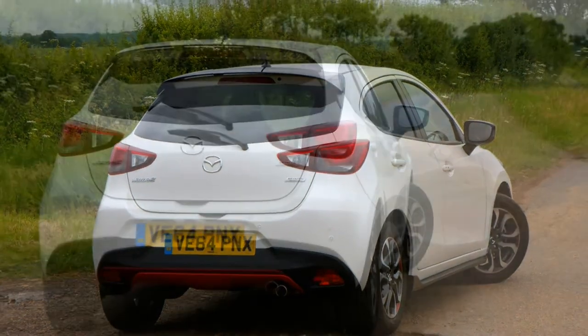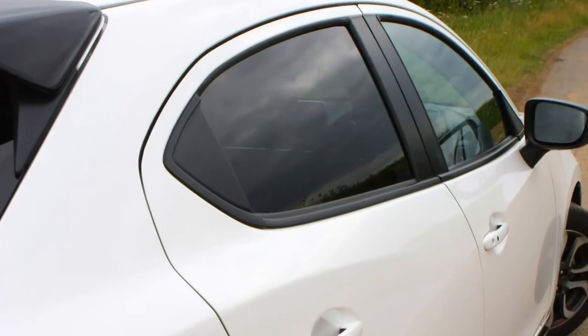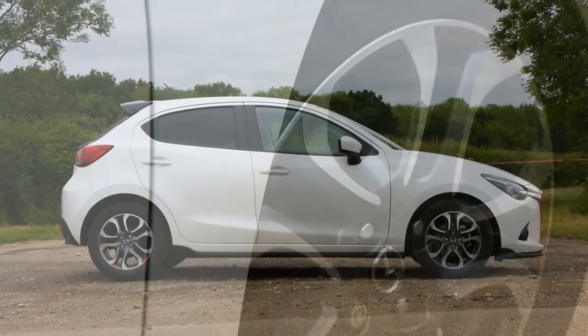Currently there are no plans for a Mazda 2 performance halo model, meaning the initial selection of 1.5-liter petrol and diesels with a maximum output of 113 bhp will be as sporty as it gets.